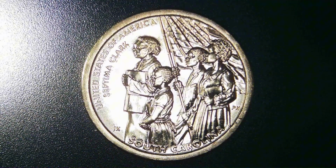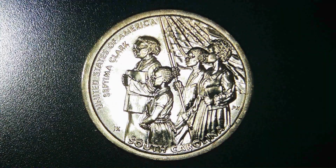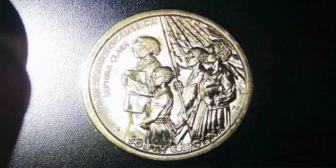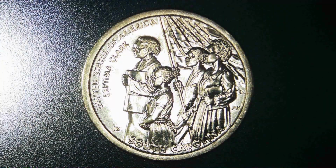You can see what I was talking about. The way the shadows are coming off of the faces of the characters on the back of the coin, there isn't a lot of detail. I tried moving the lighting around, and it just isn't helping. It's creating more of a glare off the edge of the coin. So that's the prime reason why we use the images to actually look at the detail of the coin before we look at the coin itself.